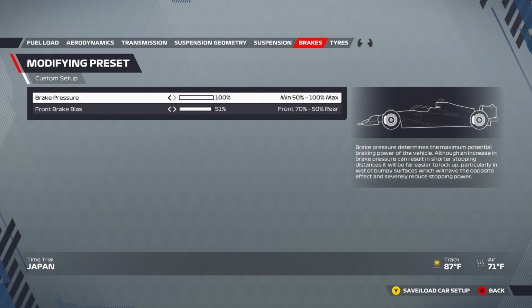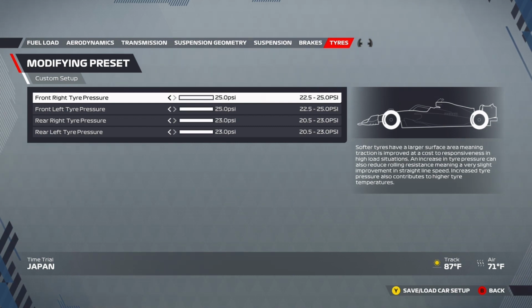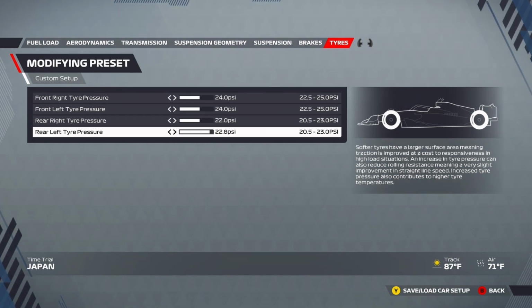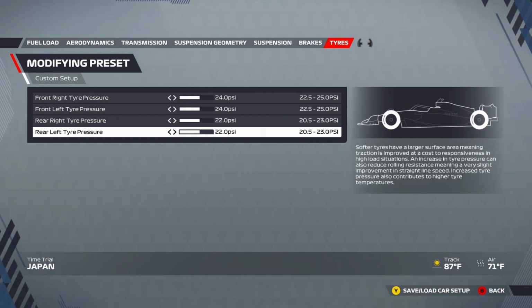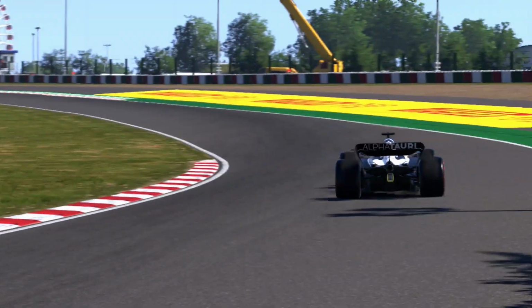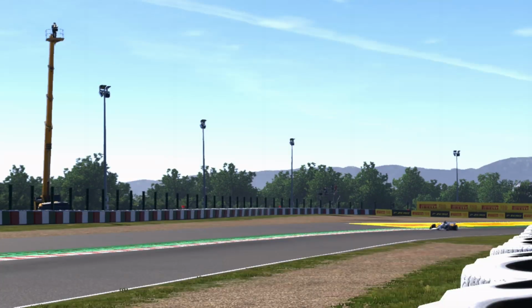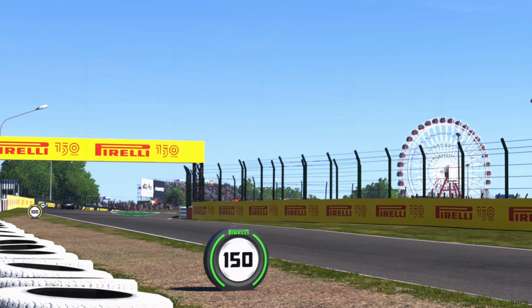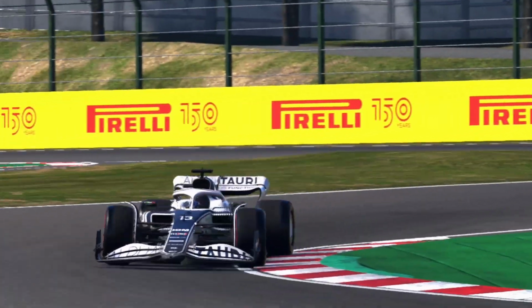Brakes, always the same, 151. Tires, for the time trial, of course, pump those bad boys up. But for the actual race, like I said, I like to put them, both of them, in the middle. 24 for the fronts, 22 for the rear. So that way your tires can heat up, get good grip, have great traction, because they will be fighting a lot of twists and turns and then popping onto straightaways. So for this track, find the balancing act with quick, snappy braking points, good steering maneuverability, and just really, really finding your apexes.